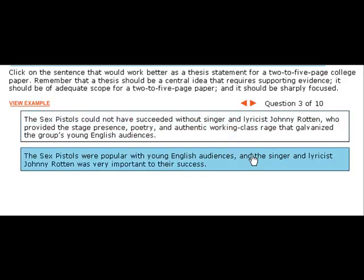Okay, let's take a look at the second one. What if you picked the second one? Okay, now don't get me wrong here. Let me clarify here. This is not a good thesis statement. However, it's better than no thesis statement at all. But the problem with this one is it says that Johnny Rotten was important to their success, but important, it's not very clear. It's difficult to arrange, for example, a shopping list of supporting points to help support important. So you can't create a nicely organized essay based on the word important. So that's not going to work very well. Now the first one is actually a very well written thesis statement.